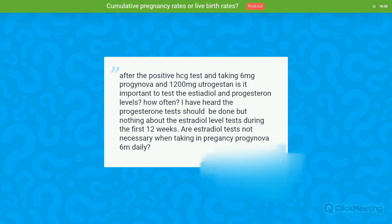With a positive HCG test and taking 6 milligrams Progynova and 1,200 milligrams of Utrogestan, is it important to test the estradiol and progesterone levels? How often? I have heard the progesterone test should be done, but nothing about the estradiol level test; during pregnancy the estradiol test is not necessary. Progynova 6 milligrams, right, daily.